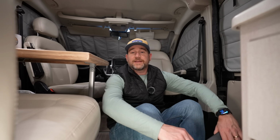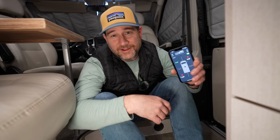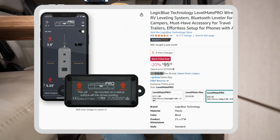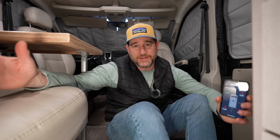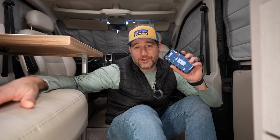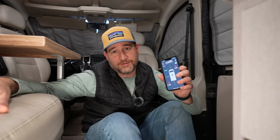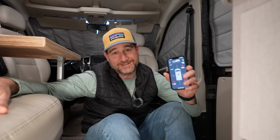All right, kicking us off with the first item, the LevelMatePRO. It's a wireless RV leveling system. And the Black Friday deal for this is just $95. So we have mounted our unit underneath our third seat in the back of the van and have wired it to the 12-volt permanent power, or really the house power system in the van. So it is always powered, always working, telling us what's going on with the van. And this thing is incredibly helpful for getting the van level and being consistent.